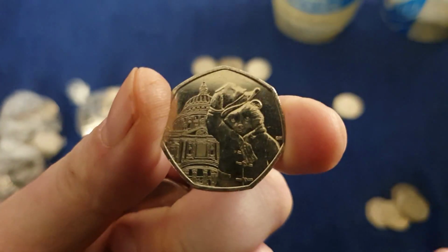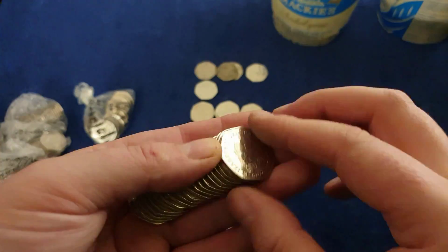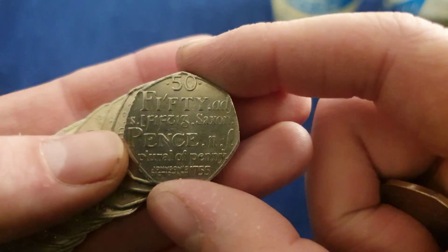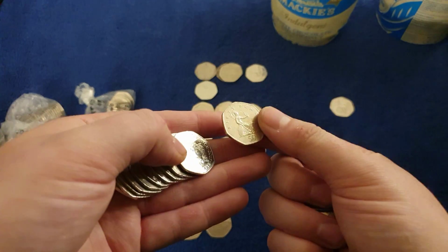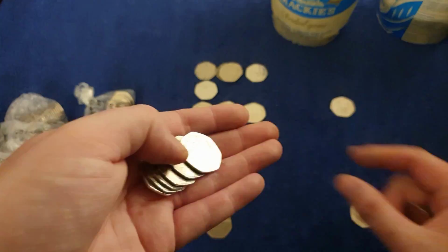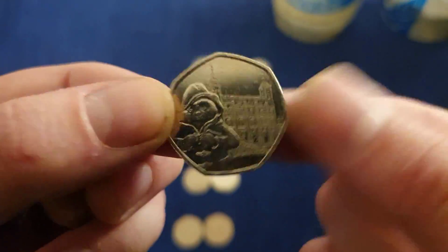There's my first cathedral. Peter Rabbit 2017. Followed straight away by a dictionary. Another one, Tom Kitten. Oh, there's Team Tower.